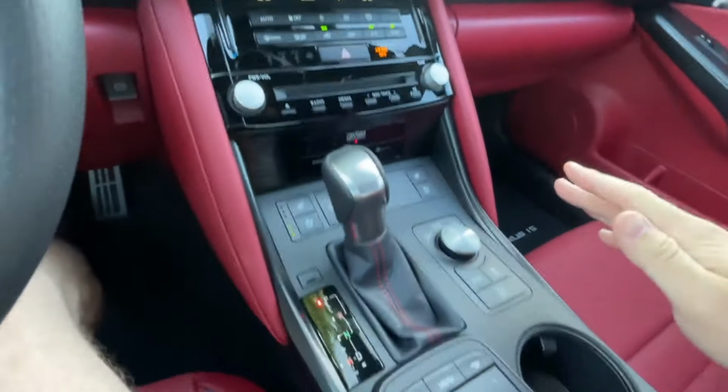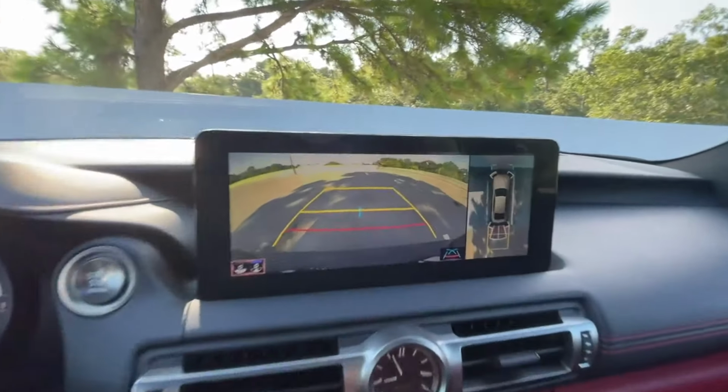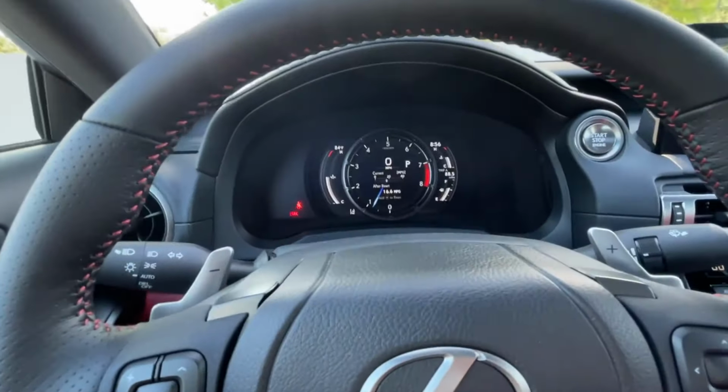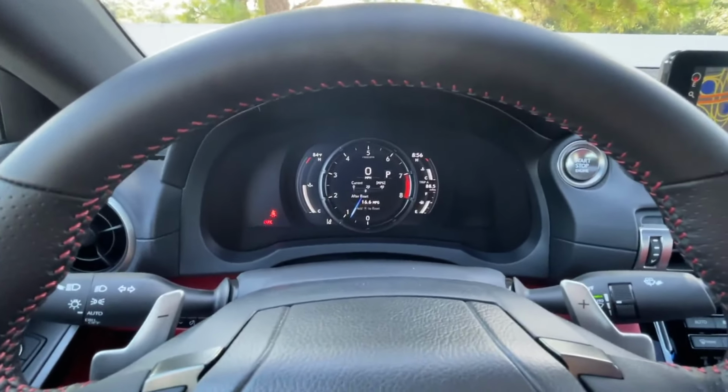We have heated and ventilated seats. When you throw it in reverse, you do have a 360-degree camera right there. You can hear it beeping away. We've got the nice analog clock here, and of course we have the really nice gauge cluster from the LFA that Lexus has been doing for quite a while now.